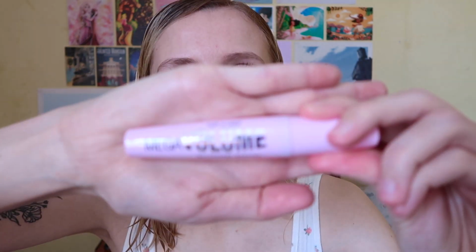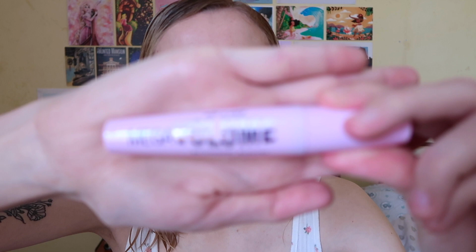We've watched 4 episodes. I forgot to show you what mascara I use, sorry. This is the Mega Volume Mascara from Wet n Wild. It's my favourite mascara. It's cruelty free, it's very good, very cheap.